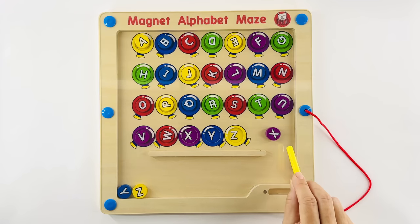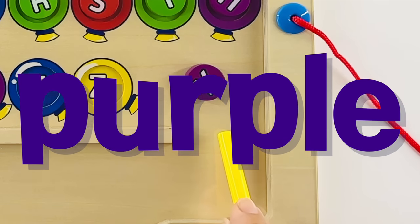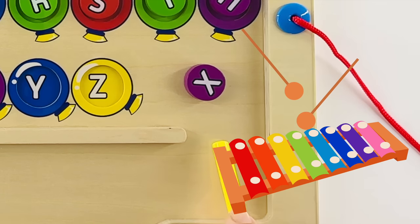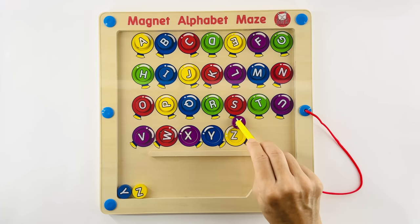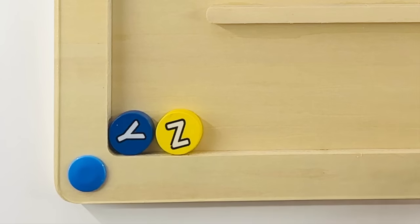Which letter is this? It's an X. And this one is purple. X is with an X-ray or xylophone. Let's put our purple X in its home. We only have two left.